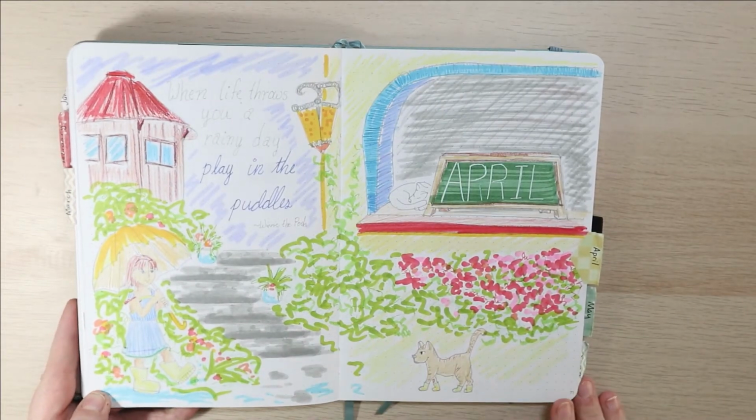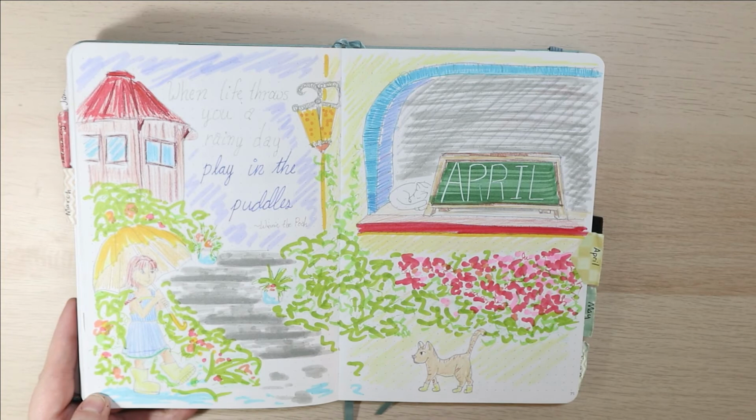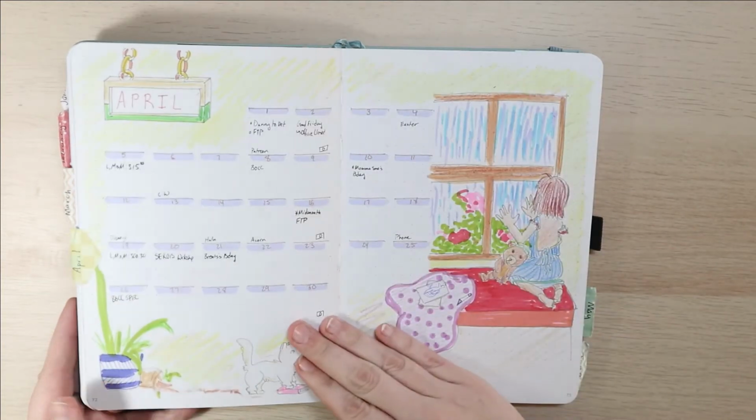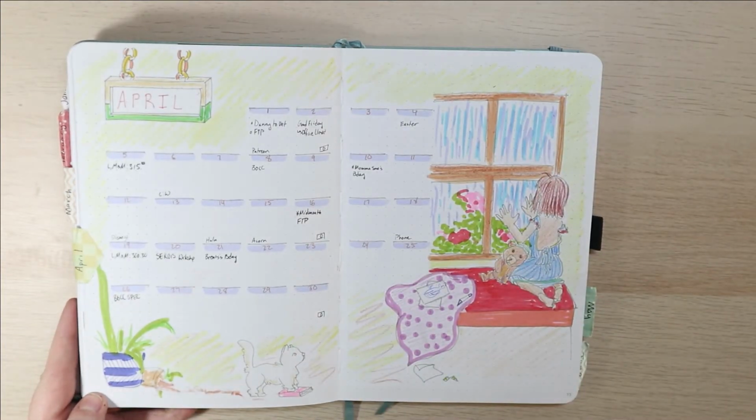So the month of April was yellow. I also wanted to tie in the April showers theme. So that is April in the bottom left-hand corner, based off of me and what I looked like when I was little. And then, of course, cats, because you have to have cats.